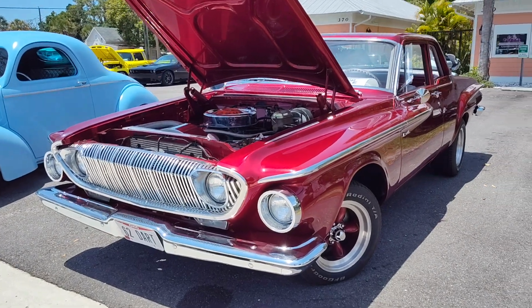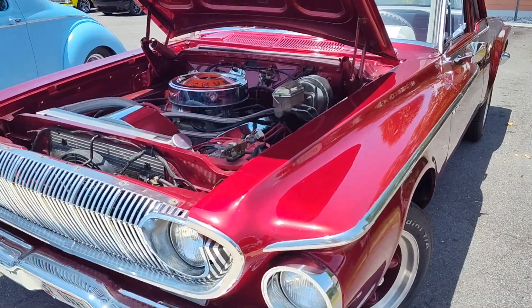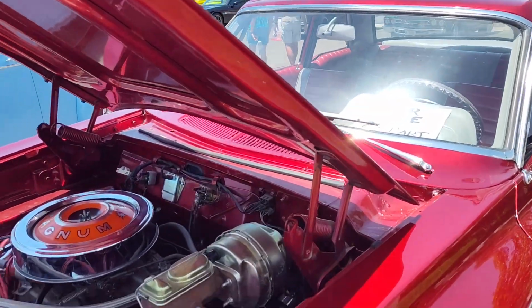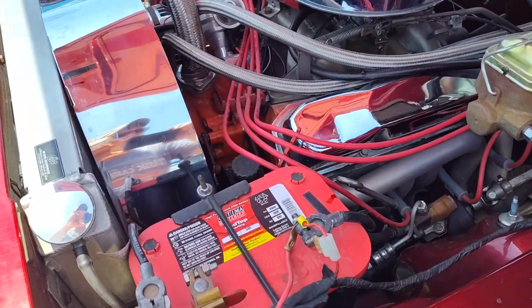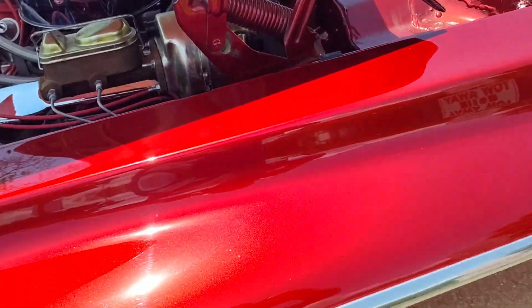Dodge Dart fans, you're looking at a beautiful '62 Dart from Ohio. It's for sale, evidently. They don't have a price written up there, but it's a prepared 440 in there. Real nice paint. Look at how that glows in the sun.